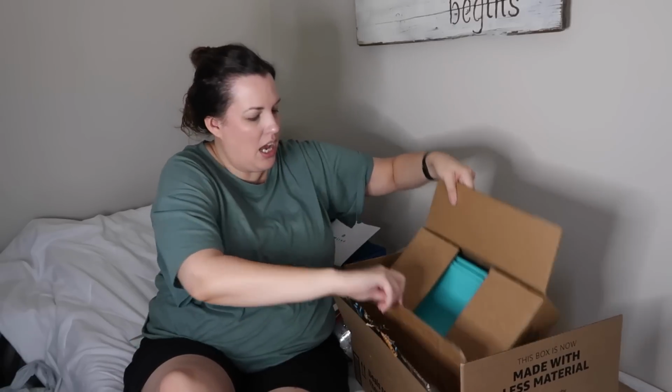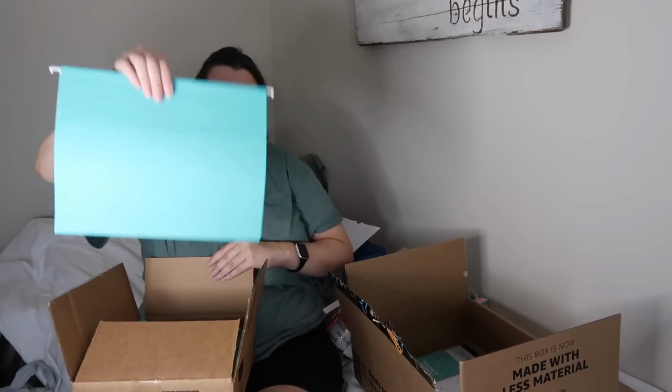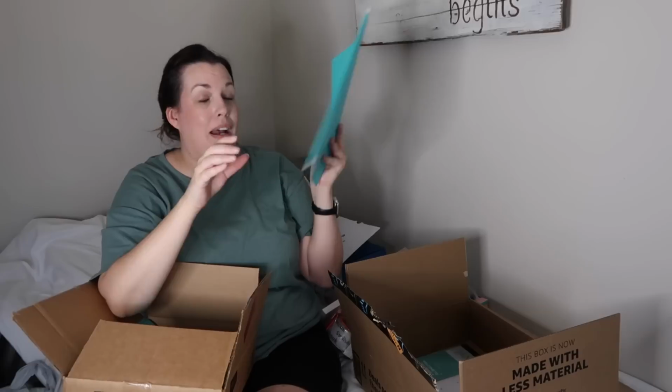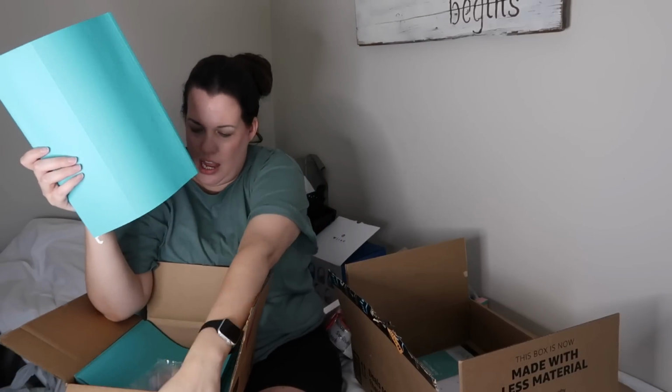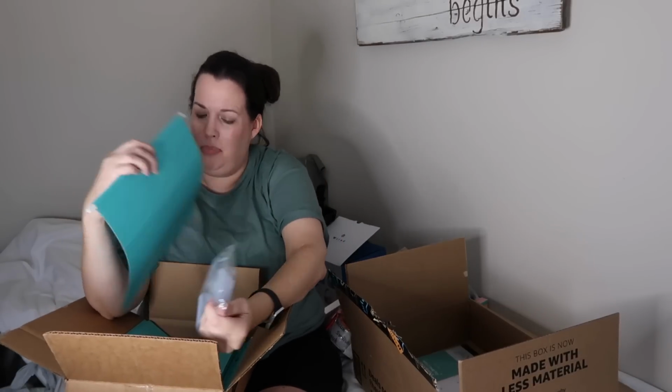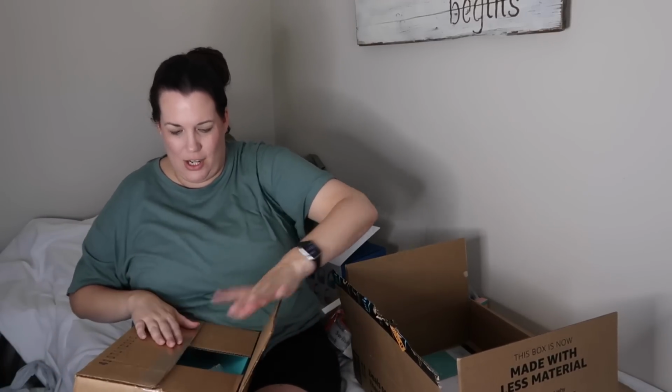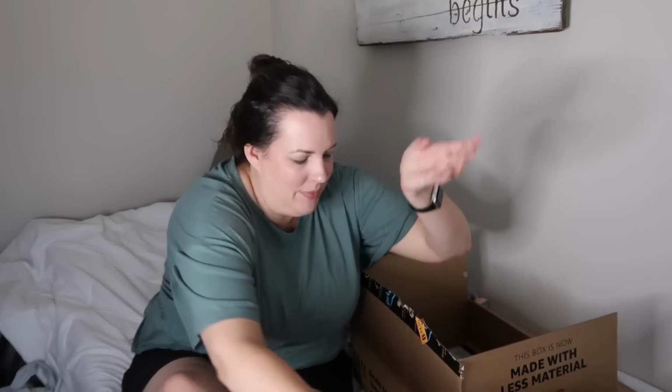The next thing I got were the little hanging folders, they're just Amazon, for my cursive letters. I wanted black, but black was more expensive, so I thought, let's just go with that. It's hard to see. I'm going to hang a sign up. I know I'm toning down the color in my classroom, but it's not that bad.